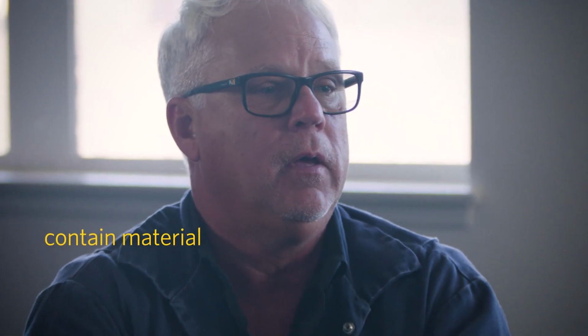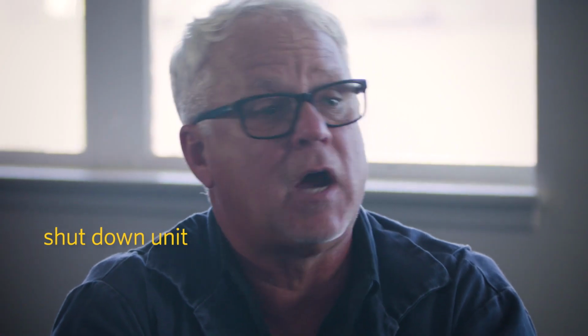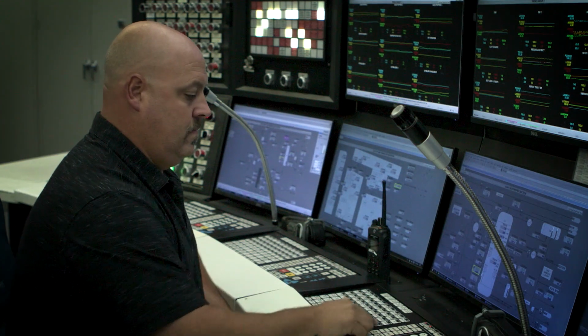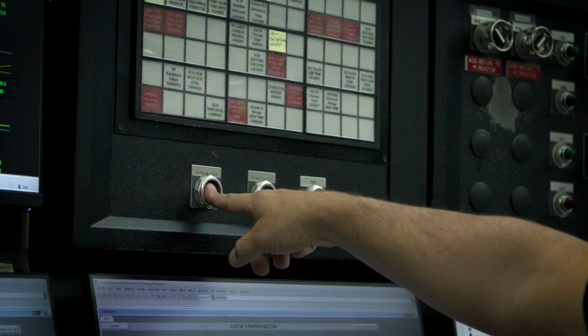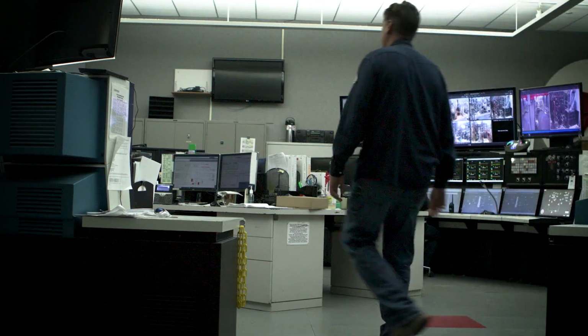Containment is the last piece in the response. Depending on circumstances, the unit's safety systems can be used to automatically trigger multiple devices to contain any escaped material, isolate the HF and equipment, or shut down even the entire alkylation unit. Operators assigned to the unit and in the central control routinely train using different scenarios so that they know what to do in moments like these.